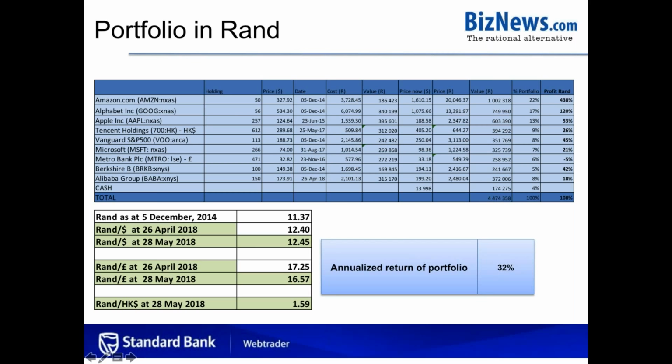The rand, as you can see, did very little in the last month. It was a slight depreciation, 5 cents from 12.40 to 12.45 against the dollar. It improved against the pound quite significantly, nearly 75 cents. And that is a consequence of, not because the rand's doing so much better, but because Brexit is now weighing heavily on the minds of the British people. And then the rand, to have held its level in the last month, is actually quite extraordinary, because emerging market currencies have been under enormous pressure due to all kinds of things, not least Donald Trump.